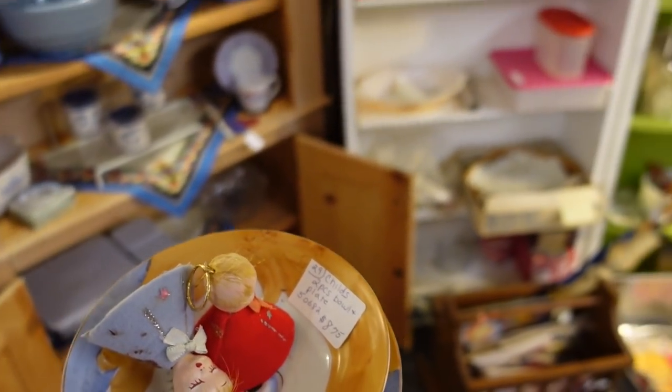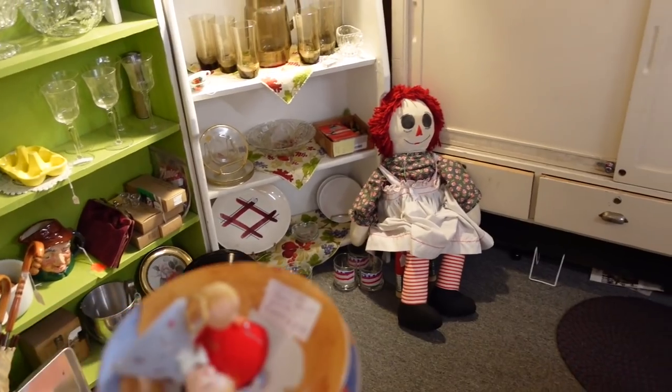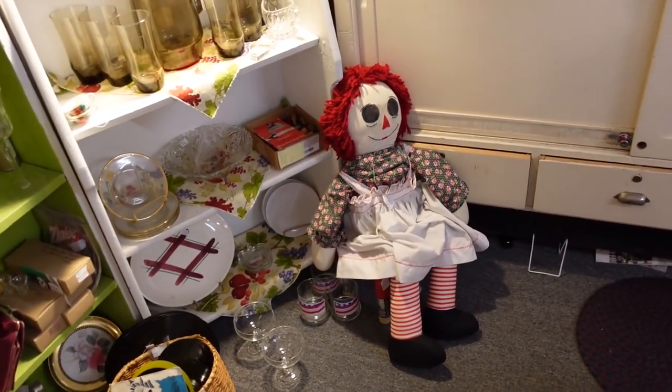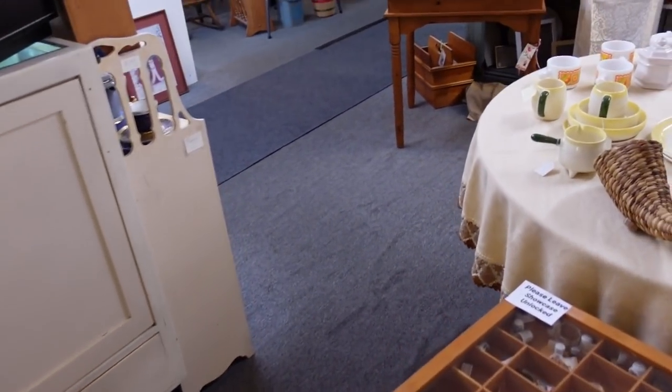See, I'm finding all this stuff going the other direction. Just raggedy. Girl is sitting on the ground. That's what she's doing. She had a day and she is over it.